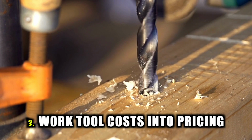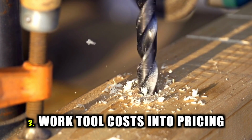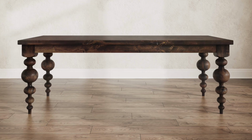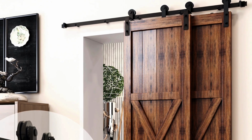Number three is that you want to work new tool costs into your pricing structure with clients, okay? So let's say, for example, you take on a big job, but it's going to require you to buy a really expensive tool. Well, I want to work 80% of that or 70% of that tool cost into that big job. Let's say that you're a table maker, but you want to start making barn doors and you need special tools or equipment to do that.